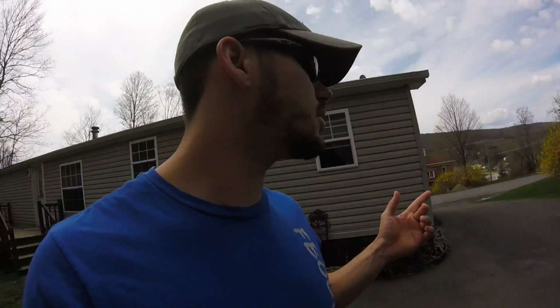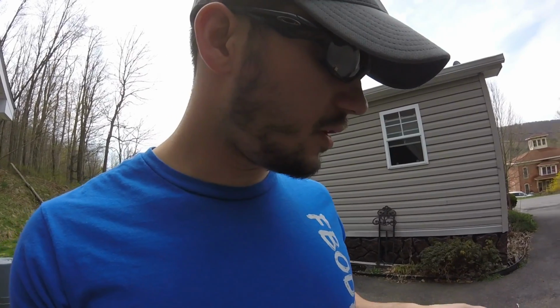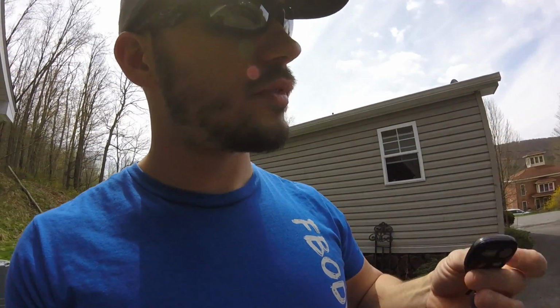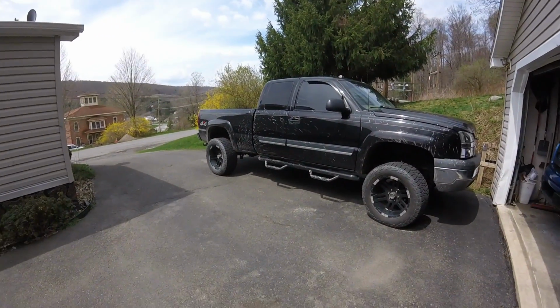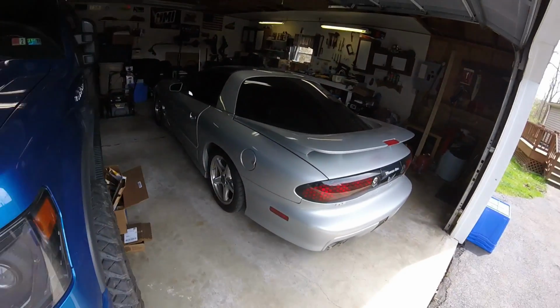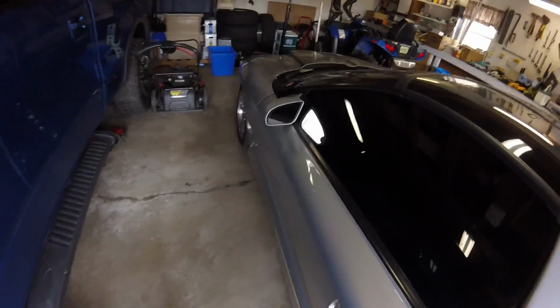Got some cool news here, for me at least. So, I have in my pocket these. So what has a key like that? A door that unlocks like that, yet still a touch of modern day technology. Well, we got the Silverado right there. We got the F-150 right there. And guess what's back? The Trans Am is back. All right. I've been waiting for this.